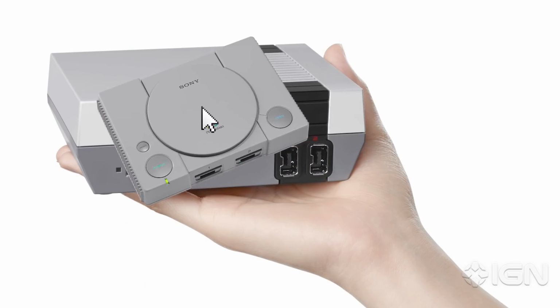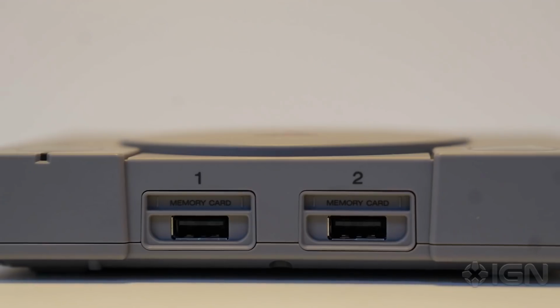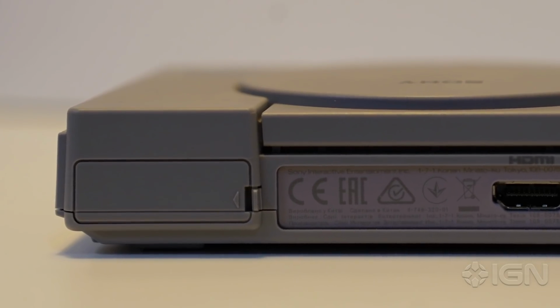I think the reason it maybe looked bigger in that original promo shot with the hand was because they had to make it larger in Photoshop to cover the NES Classic that was underneath. Anyway, it is tiny. It's very similar in scale to the NES Classic and the Super NES Classic, and looks very nice on your shelf next to those two. Very well modeled, very authentic, right down to the little cover for the parallel port at the rear, which you can't open, but it's still there. It looks authentic.